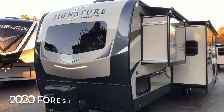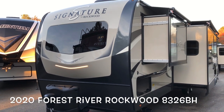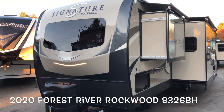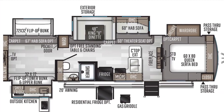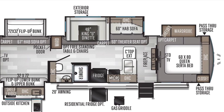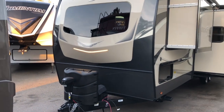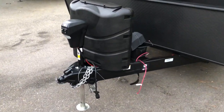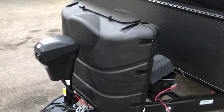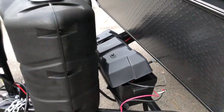Today we're looking at a brand new 2020 Forest River Rockwood Signature Edition 8326BH. 4 slide outs, rear bunkhouse. You see the LED docking lights on the front, automotive windshield, power tongue jack on the front, 2 large 30-pound LP bottles. You are set up for 2 batteries on the front.